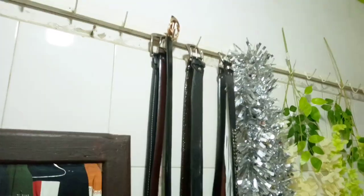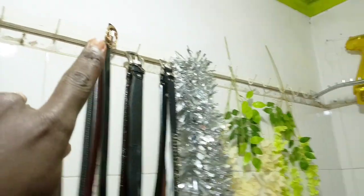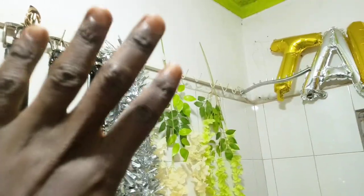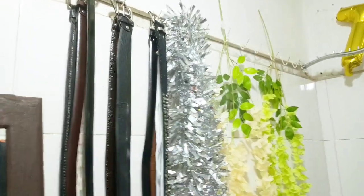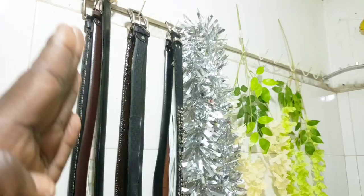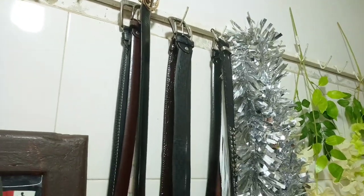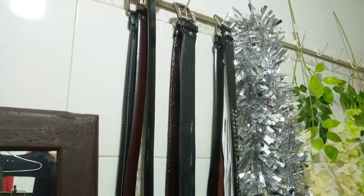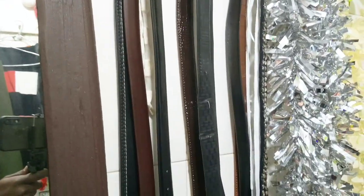So starting up from over here, I'm having this long metal hanging space. I would say for clothing, but actually I don't use it for clothing. For the first section over here, I'm just having my belts. So I have a lot of belts because I love belts. I love the extravaganza it adds into my fashion.